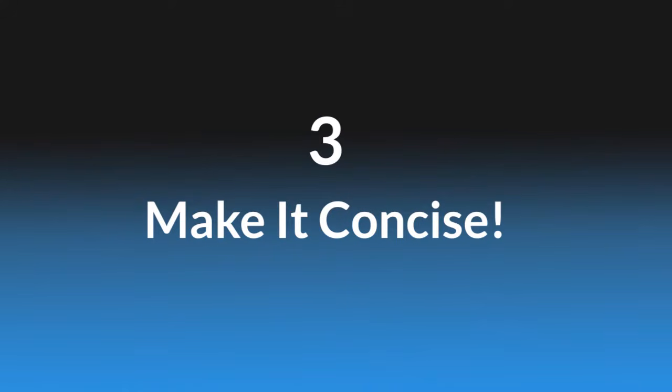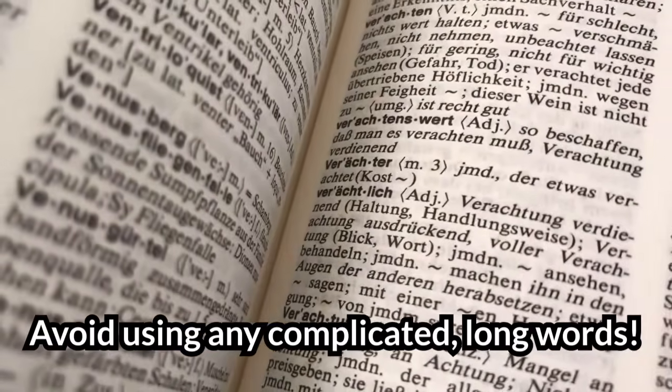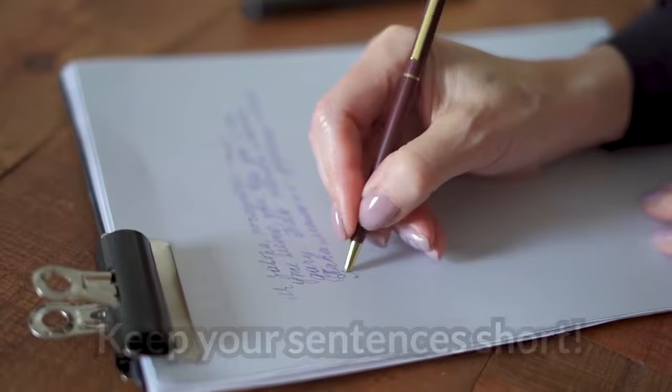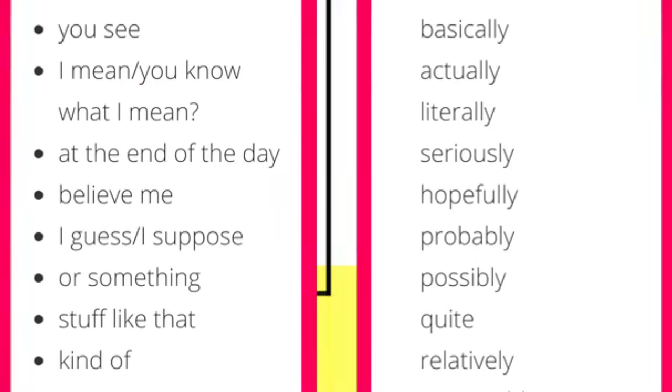Make it concise. Try not to use any complicated, long words in your writing. They often confuse the reader and make them disinterested in what you have to say. Keep your sentences short. Never overuse filler words like very, really, just, etc. They tend to make sentences long and unnecessarily take up your reader's cognitive space.